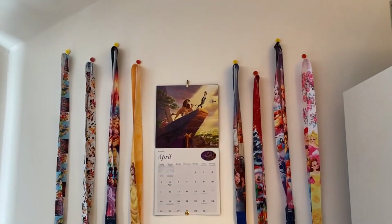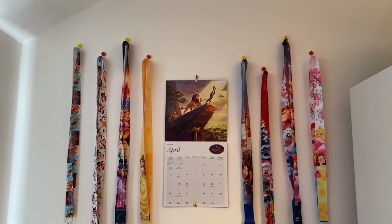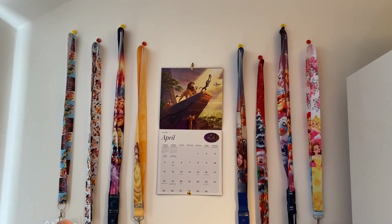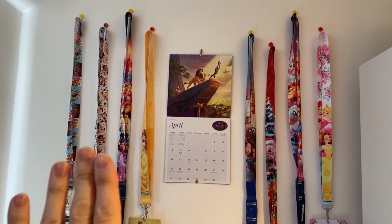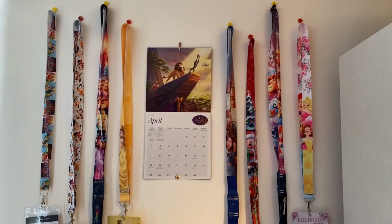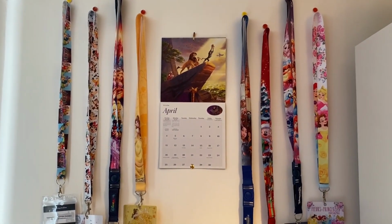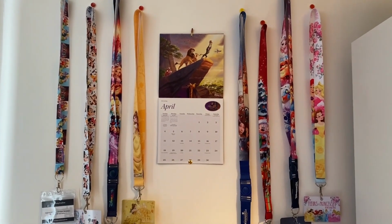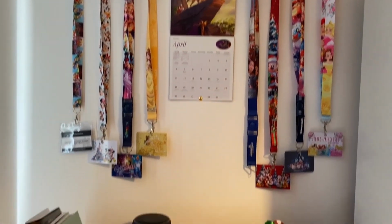If we stand back up, we now come to what is above my desk. And I have all of my lanyards from left to right. I love it now because there was only 7 and it was not symmetrical whatsoever, but now it is. So I've got 4 lanyards here, 4 lanyards here, and I've got the small Thomas Kincaid calendar in the middle. And there is the image for this month, The Lion King. Love that image.